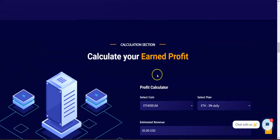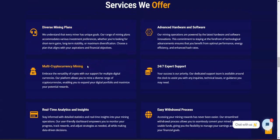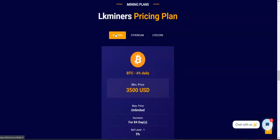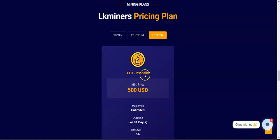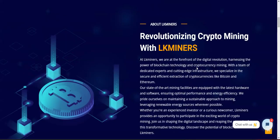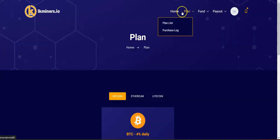Okay, we have an inbuilt calculator right here, and over here we can see the services that this project offers. Scrolling further down, we can see that this project offers you three different plans. So we got the Bitcoin plan, Ethereum, and Lil Coin. Each plan will offer a different daily APR. Bitcoin will offer you 4%, Ethereum 3%, Lil Coin 2%, and each plan has a minimum investment and everything else is the same. Lil Coin minimum investment is 500 bucks, Ethereum 1500 bucks, and Bitcoin 3500 bucks.